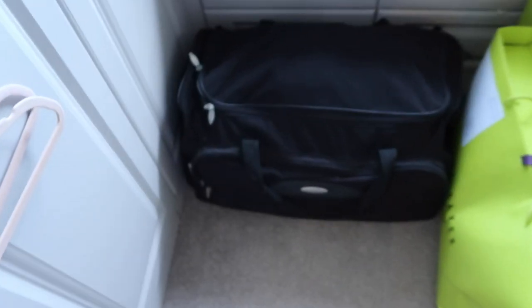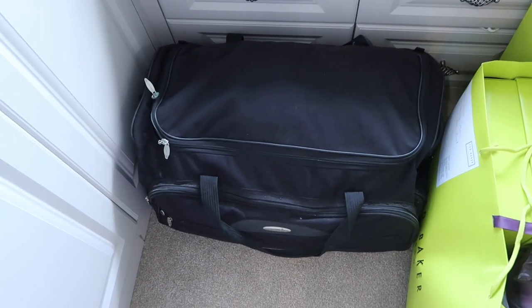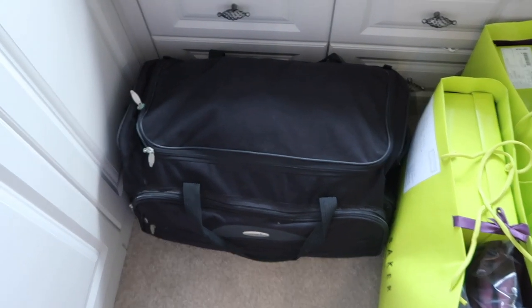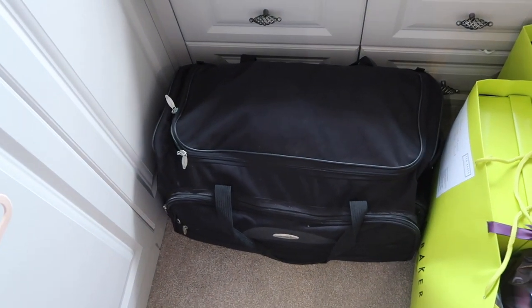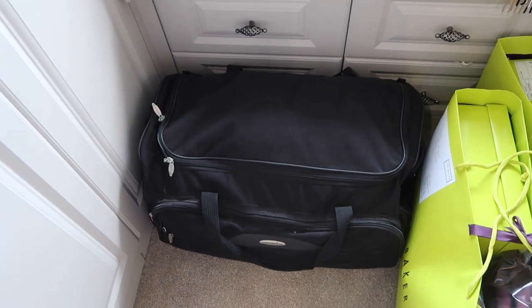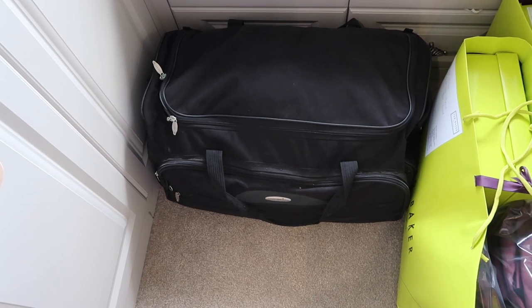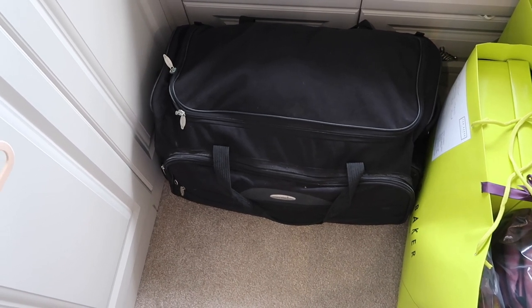This black holdall down here is filled with things which I'm gonna give to my mum. She lets her friends have a rummage through to see if they would like to buy anything or clothes swap anything, and then the money goes to charity, or if there are any super premium ones, then she might list them on eBay. So yeah.